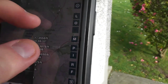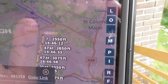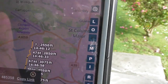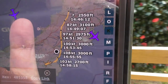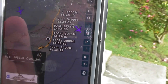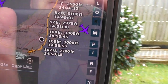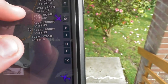As you can see, that just took off from its base down at Cornwall Airport Newquay, probably just after 3:15. Actually, it took off around 2:45 from its base at Newquay Airport. And now it's coming in to do some training, probably just over RNAS Culdrose.